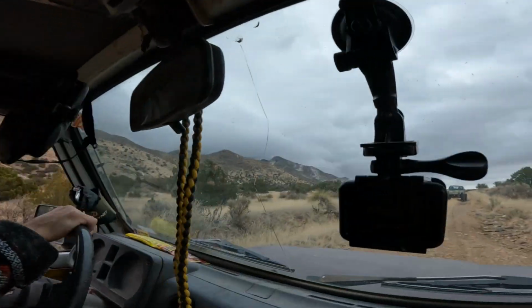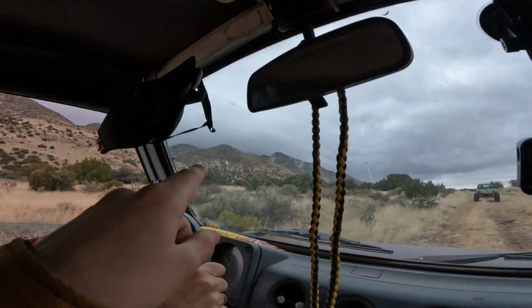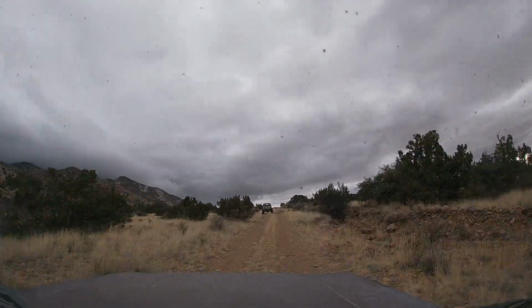We just saw like a pack of 7 to 8 deer in the mountain. That was pretty cool. And we were spotting them through the binoculars. It's cool to see deer out here just living. And that looks like an old road. I don't know if you guys can see. Or not, I mean, not an old road, but an old hiking trail.